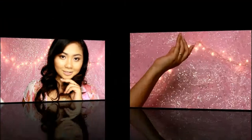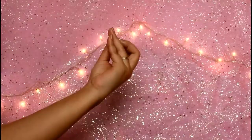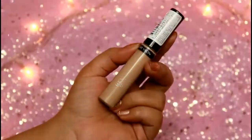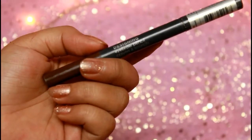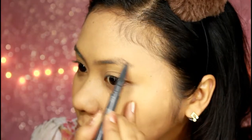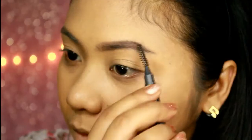As usual, for foundation, I used the same old brand and blended it into my face and proceeded with concealer. I used the Revlon Color Stay number 03 to conceal my under eye circles and highlight the center of my face. For brows, I just lightly filled it in with this brow pencil from the Face Shop and blended it out with a spoolie, which is on the other end.